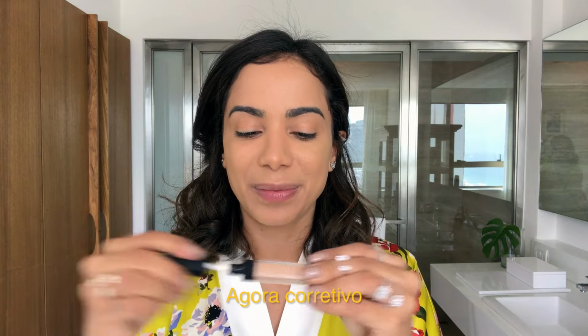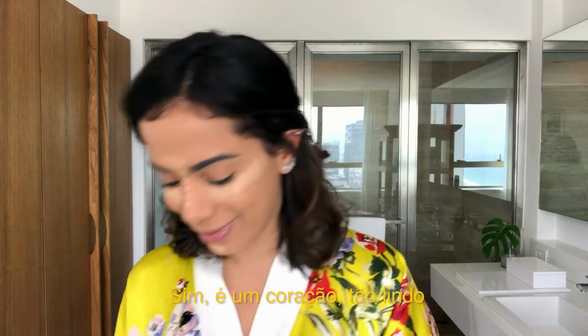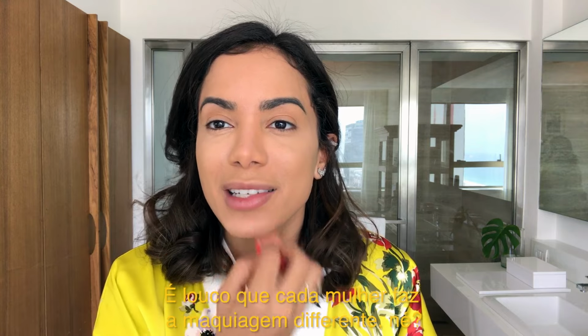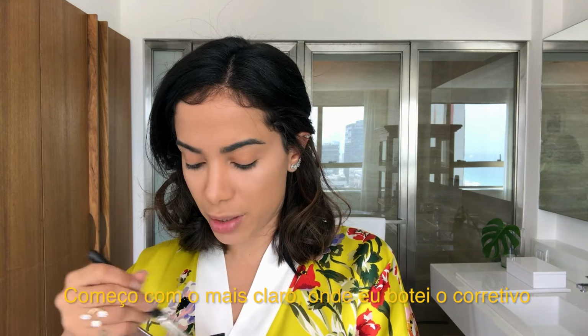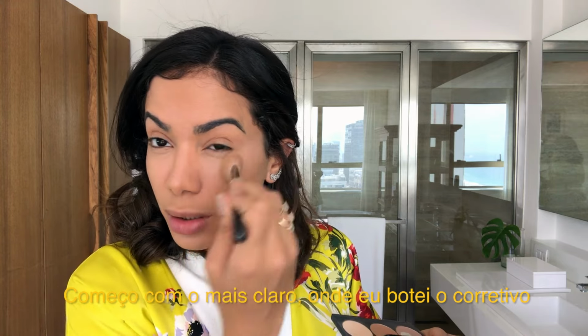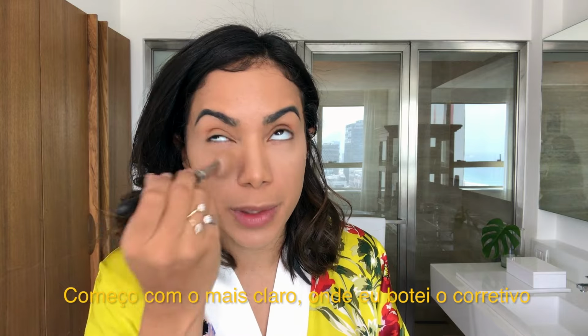Now the concealer. Yeah, it's a heart. So beautiful. It must be crazy that every woman does the makeup in a different way, right? Okay, so now I'm gonna do this with powder. So this one. I start doing the white one, kind of lighter. I put it where I just put the concealer. I put the lighter one, the white one, where I just put the concealer.